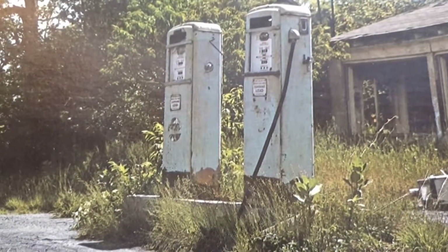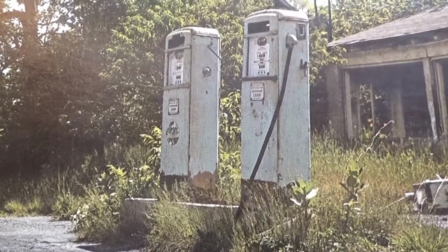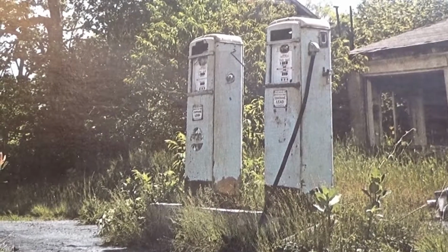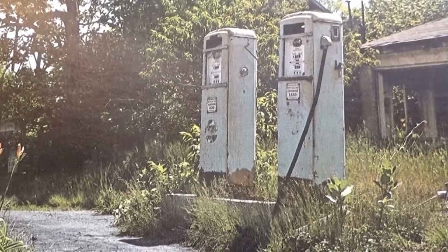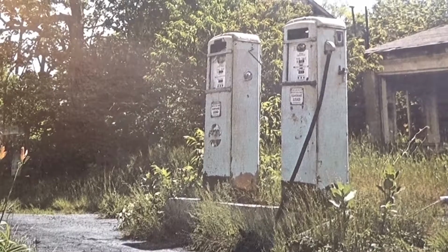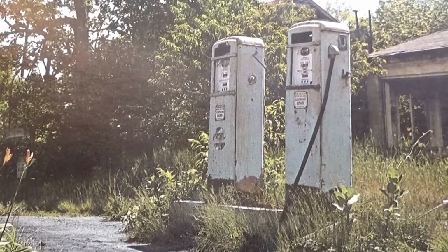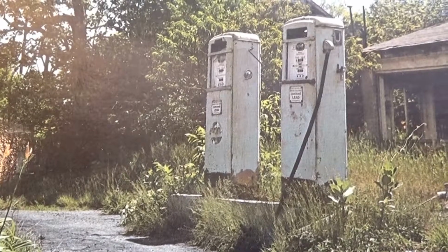An old country gas station that's all been abandoned from years ago. Isn't that cool? I love these kind of postcards. They're really neat. Couple of old gas pumps. Nice.